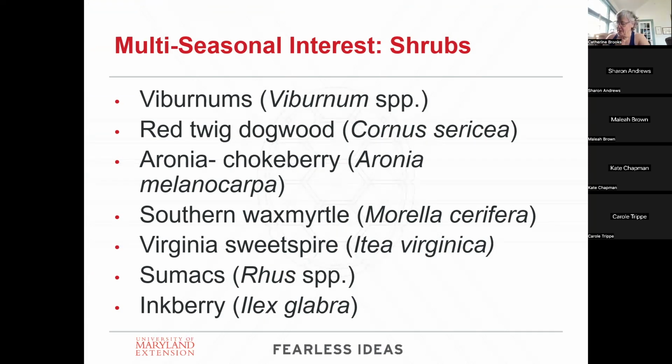So viburnums make my top list of multi-seasonal shrubs, mostly because they come out in the spring and they have a really interesting flower in the summer. So they have clusters of white flowers in the summer. And then come fall, they have interesting fall color. And then they also bear fruits on those flowering seed heads. And those fruits are very beneficial for birds. They're high in fats and proteins for birds. And so there we go. We've got 3 seasons just in one plant.